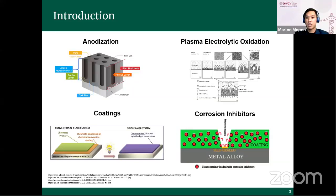In the case of aluminum, it is one of the metals that is commonly used in industries today. It is particularly used in the aviation industry because of its high strength and light weight. To provide corrosion protection to aluminum, here are some of the common methods employed: anodization treatment, plasma electrolytic oxidation, and the use of coatings and corrosion inhibitors. The first three, anodization, plasma electrolytic oxidation, and coatings, basically provide passive protection in the sense that they form a barrier layer that minimizes the exposure of the metal to our corroding species.